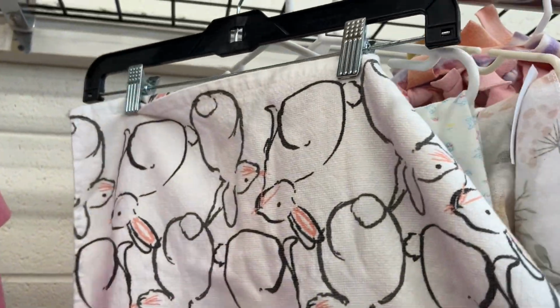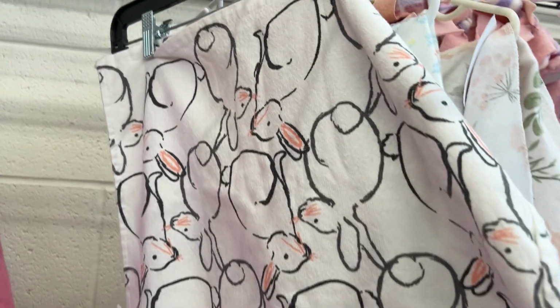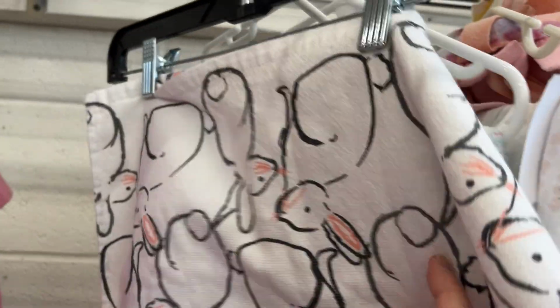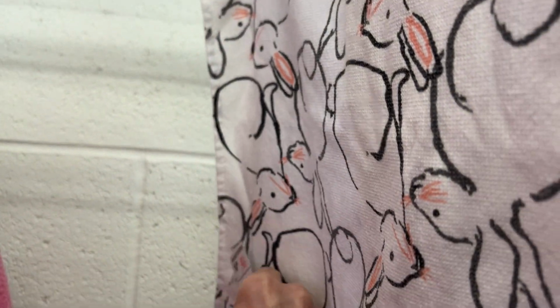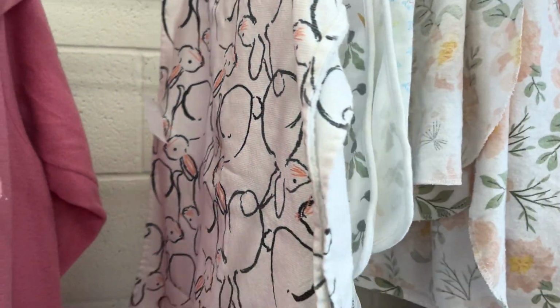I popped into Salvation Army and I saw these gorgeous bunny towels. They're $3.99 for both of them, and I think it's the color of the day, so I think they're $2. Look how cute. Well, my name is Carol and I have a towel problem. I did buy these and they were $2 for both of them. They're in perfect condition and I think they're brand new, never been used, so how could I resist, right? And bunnies, that's my favorite animal.